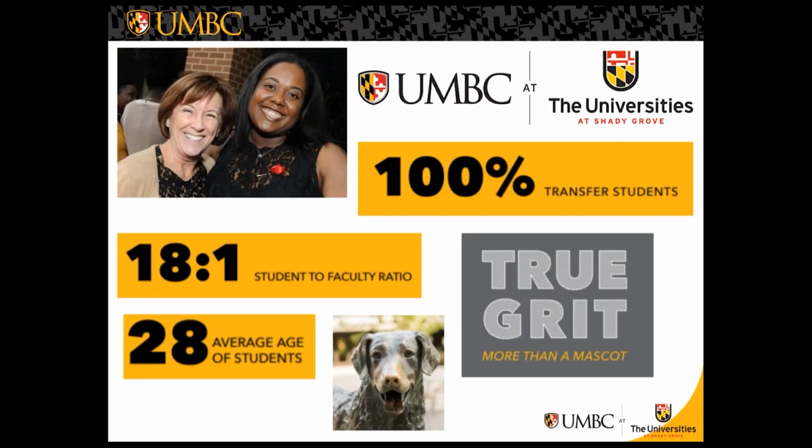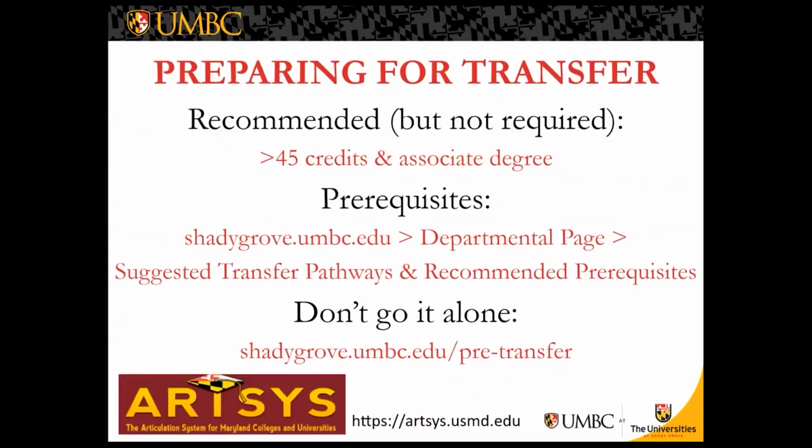And as I mentioned earlier, we are 100% transfer students, so it's important you review your program's prerequisite and recommended courses prior to transfer. So let's talk about preparing for your transfer. We do typically recommend students earn at least 45 credits or more and earn an associate's degree prior to transferring, but an associate's degree is not required to transfer. There are also specific prerequisite and recommended courses for each of our undergraduate programs. The courses are listed on our website under each program page. Be sure to use these as a reference in your planning.